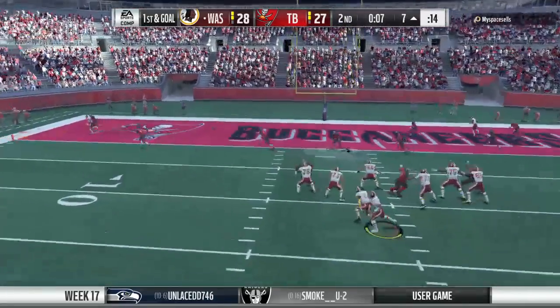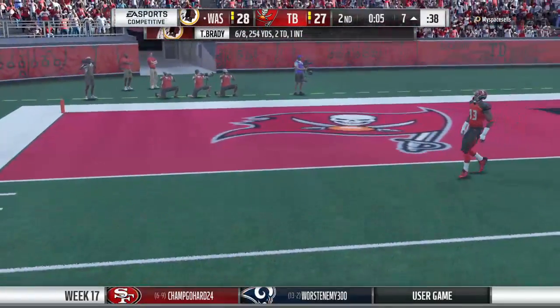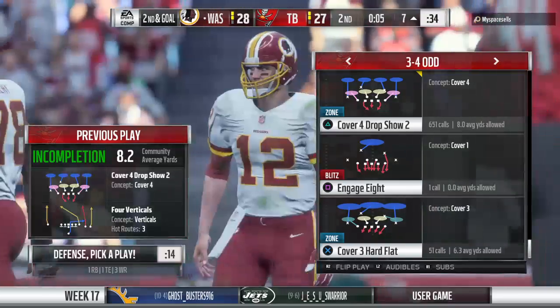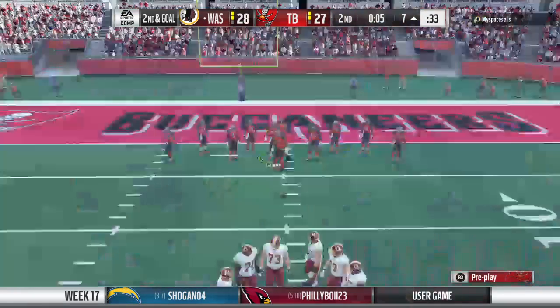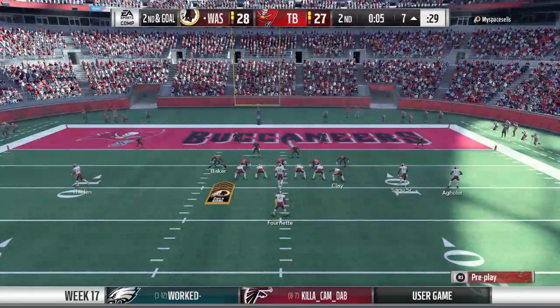Now Brady. Oh, he nearly picked it. Maybe daylight in front of him if he could have held on. Instead, second down. Not only did they drop what looked like an interception in the end zone, they blew a golden opportunity to shift the momentum. No move for the field goal unit. They're going to go here with 5 seconds left.